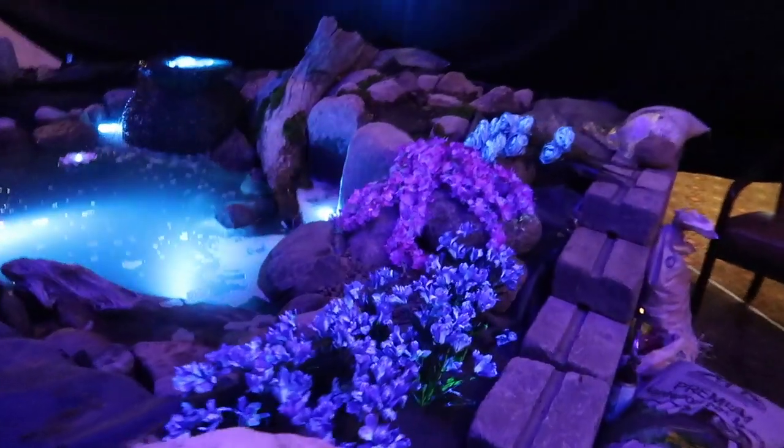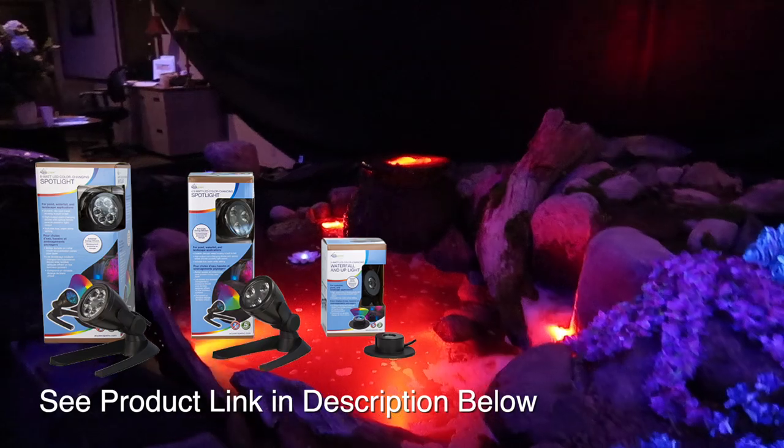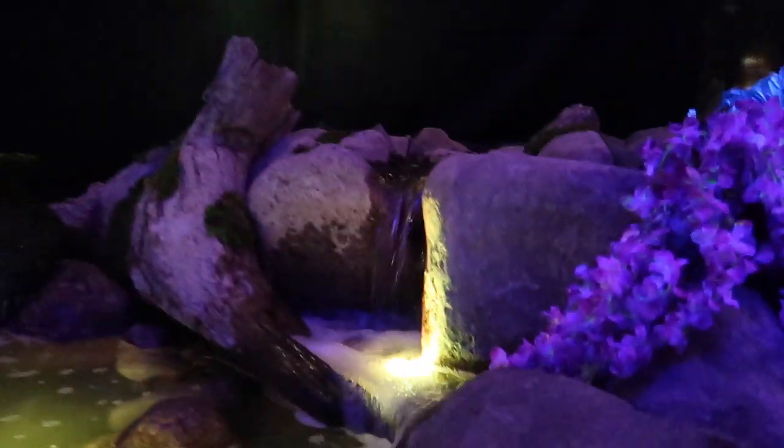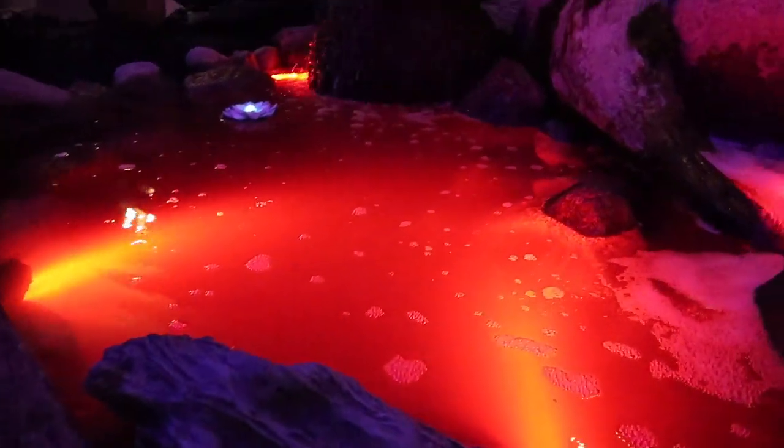So here's some of the plant material we have to work with. You can see what that looks like when it's complete. It looks incredible. We got the color changing lights in here. Everything is really coming together. Water needs to clear up just a tad. We just got it running, but it'll be clear probably by late tomorrow or by Saturday morning.